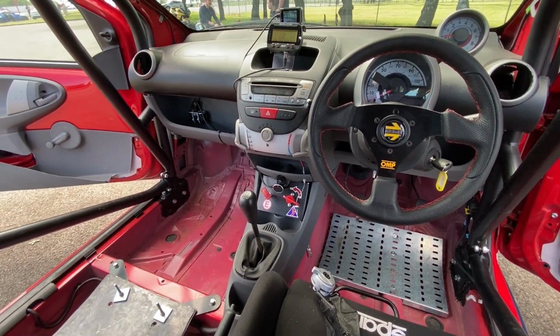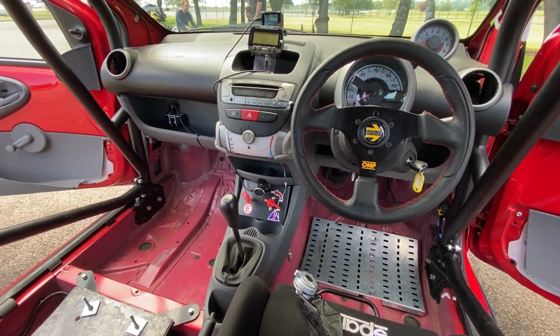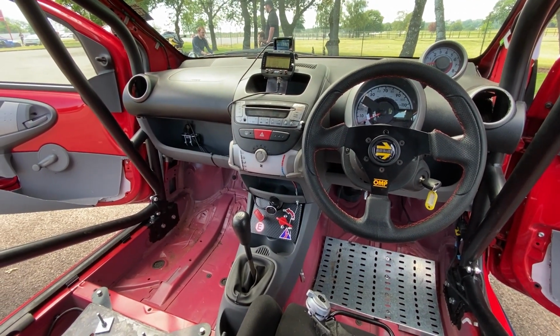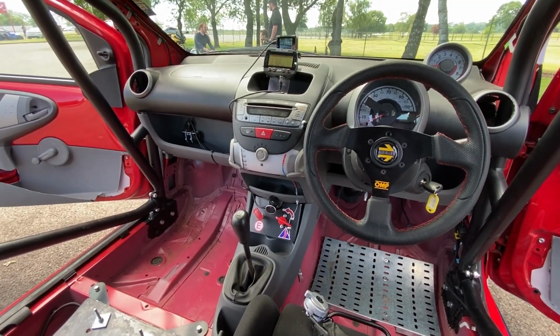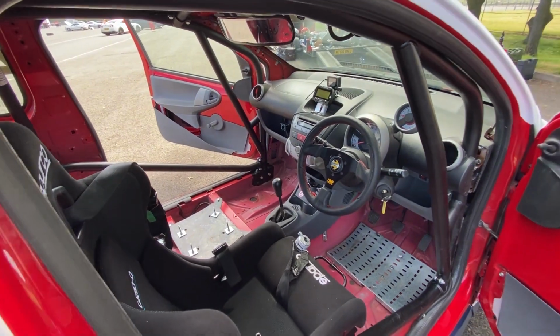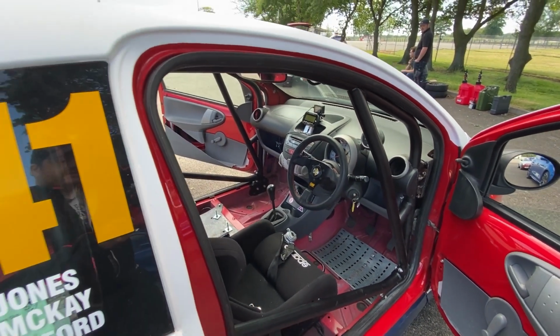So it's got a master cut-off switch down at the bottom, and also one of the most important things, a fire extinguisher. So obviously if you get into the unfortunate situation of being in a fire, pull that, jump out. Obviously we all wear fireproof overalls and fireproof underwear, helmets, balaclavas, all of that sort of stuff. But as you can see, it's pretty standard.